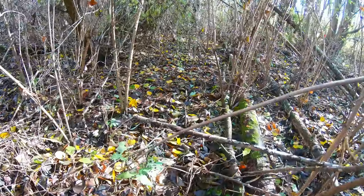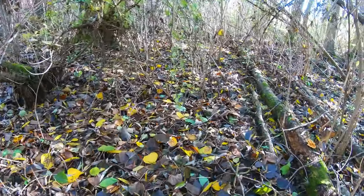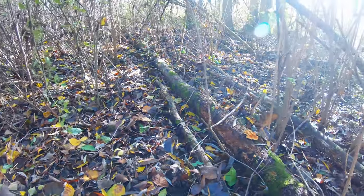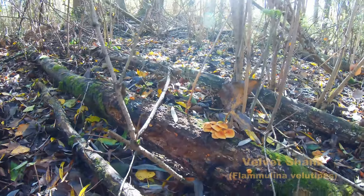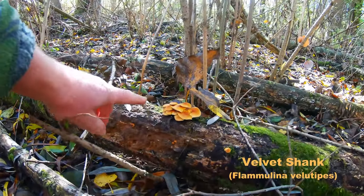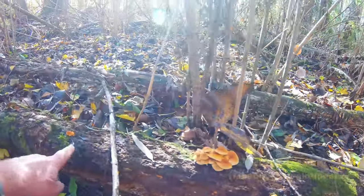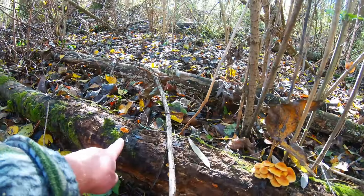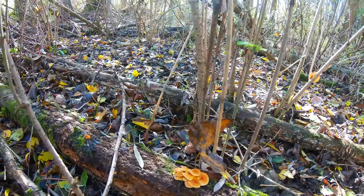Oops. Bit of a tangle under here. Oh, there's some good ones. Ah, that's a lovely cluster of good eating size ones. And you can see some little baby ones growing. There's another little cluster of young ones. So I'll have these ones to eat.